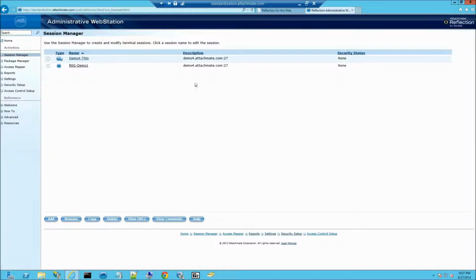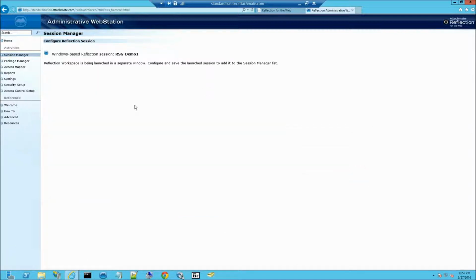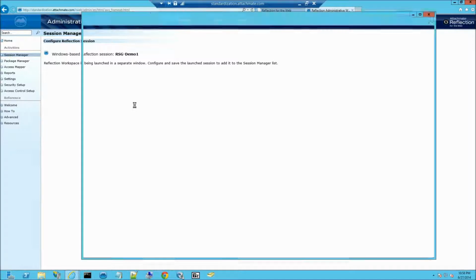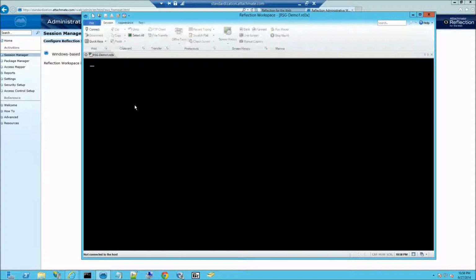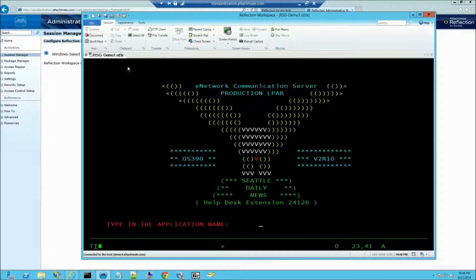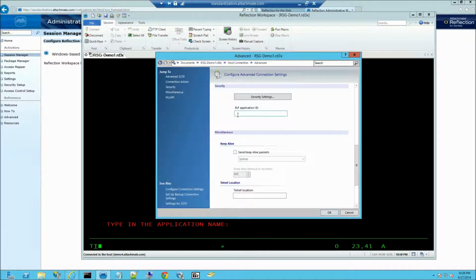Back in your RSG admin console, you're going to go ahead and find that session that you previously created. I'm going to launch this off. And then once it comes up in the emulator, we're going to go ahead and change some of the security settings. So now it's connected, we're going to bring up the document settings, and we're going to manage the security.